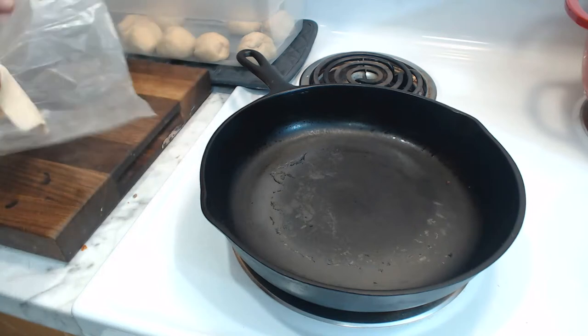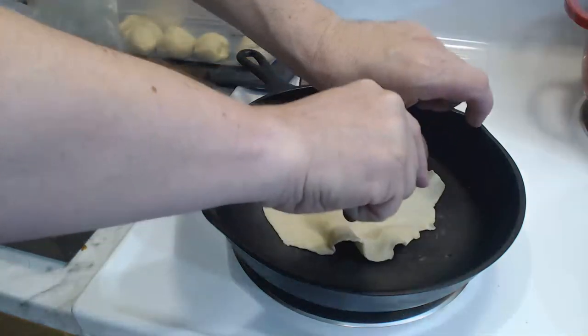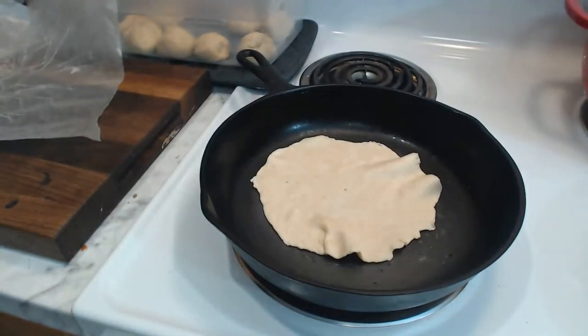Almost done getting this thing off. And here we go again. Oh, that one turned out okay. I just gotta be sure not to burn this one.